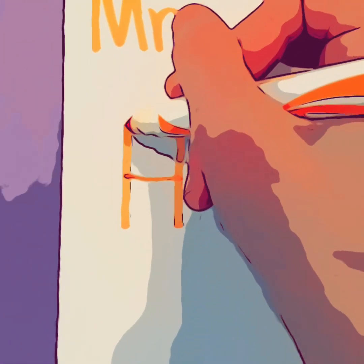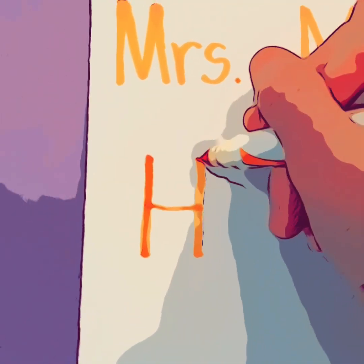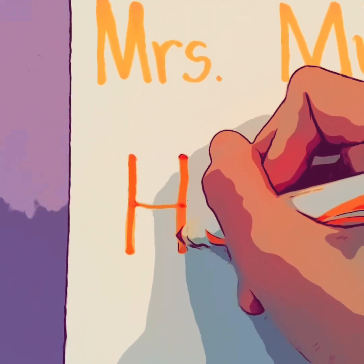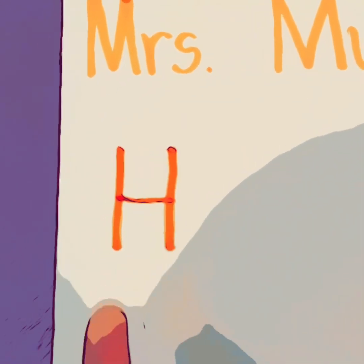Let's write the uppercase H one more time by tracing it. Start at the top. Big line down. Big line down. Little line over. H.